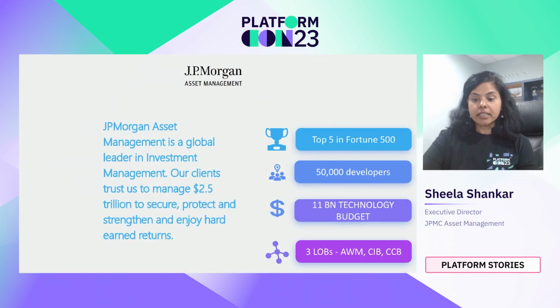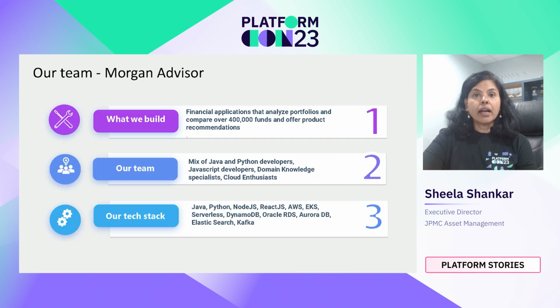I'm Sheila Shankar, and I'm an executive director at JP Morgan Asset Management. JP Morgan Asset Management is the world leader in investment management, and we have $2.5 trillion in assets under management. We're in the top five of the Fortune 500 companies, and we have over 50,000 developers with an $11 billion annual technology budget with three lines of businesses.